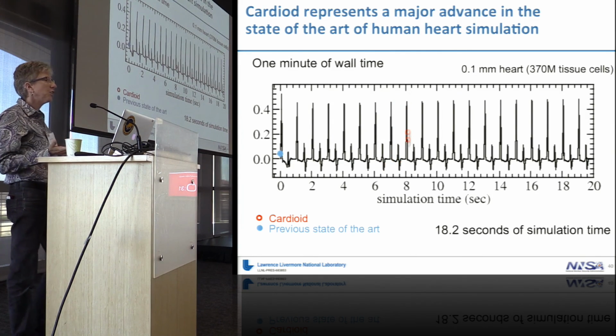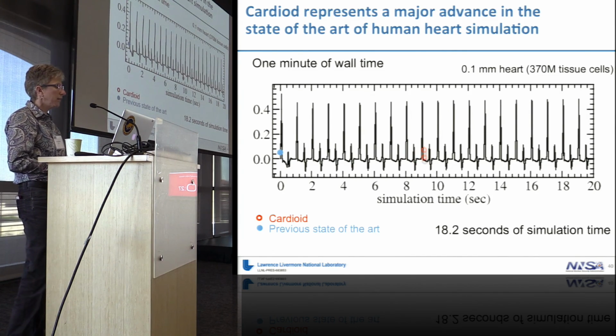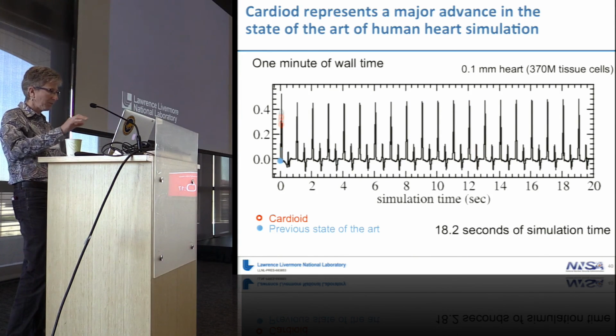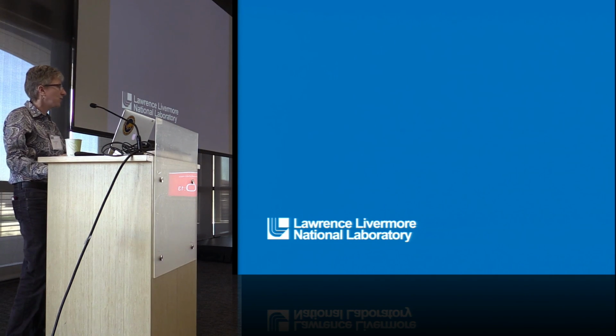But ultimately, each generation of supercomputing opens the door to more and more profound scientific discovery. And this is what motivates us, at least myself anyway, to continue to push forward towards Exascale and beyond. So we'll stop the simulation. Believe me, it ends eventually. All right, well, that's all I have, so thank you very much.